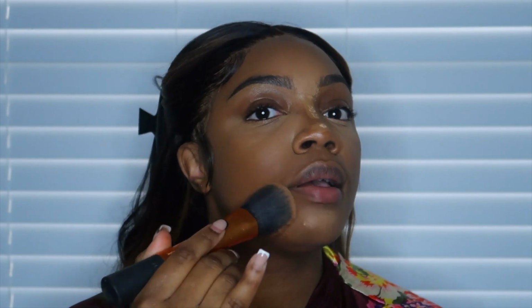Just giving it very much blended, okay? Now that everything is just about blended and my nose highlight has sat for a little minute, now I'm going to go back in and blend that out.